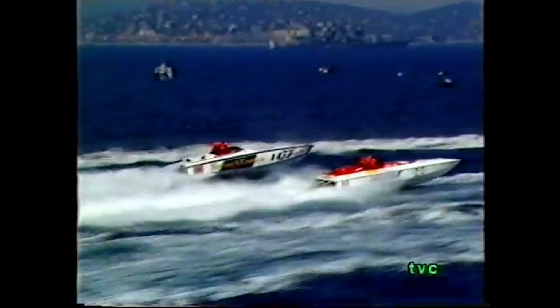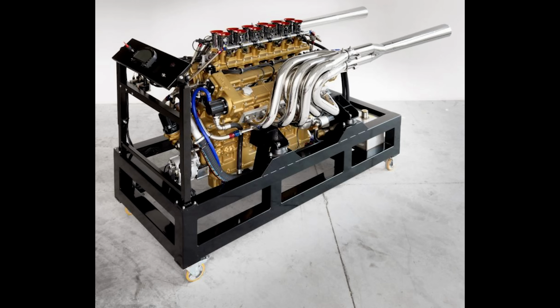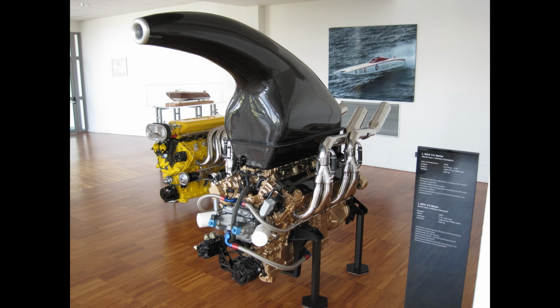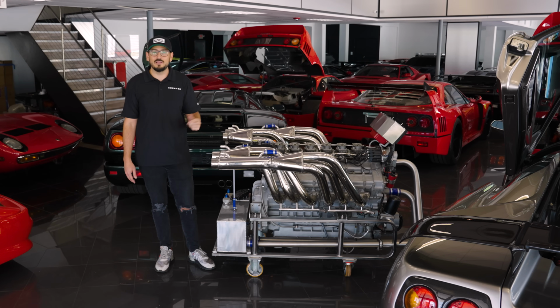Now, they made several large V12s. There was the L802 and L804. Those were the racing engines. They were electronic fuel injection. They had the gigantic carbon fiber intakes on the top, EFI, individual throttle bodies, and they were slightly smaller. They were 8-liter engines. They made about just shy of 900 horsepower, 880.